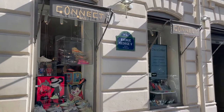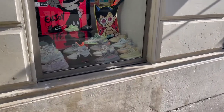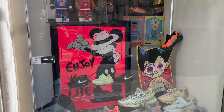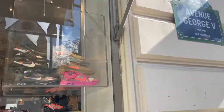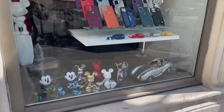A very interesting shop which I found here, and they've got all collectibles, Yeezys for kids, and then they've got all kinds of collectibles in the shop, and it's on Avenue George V, a very premium location in Paris.